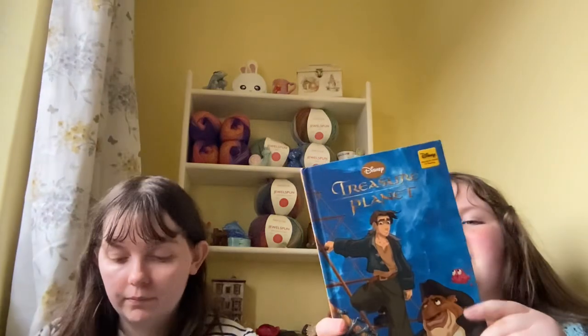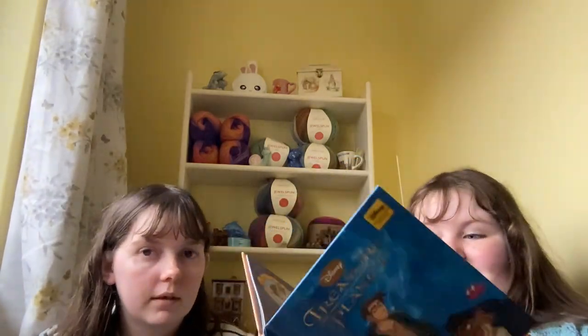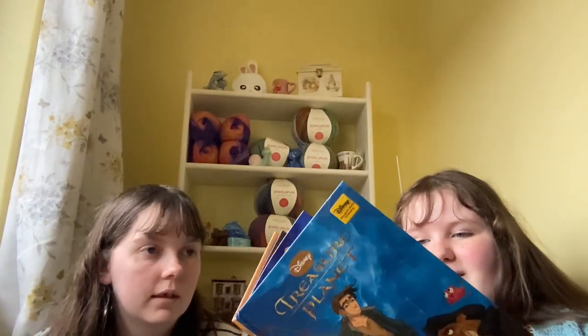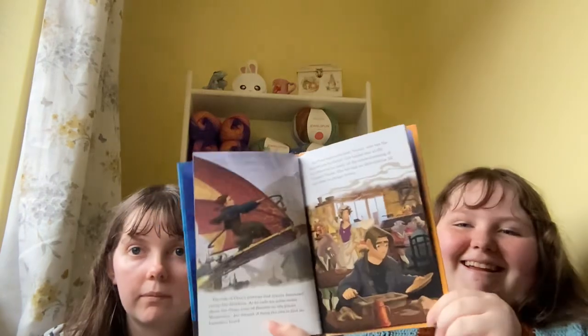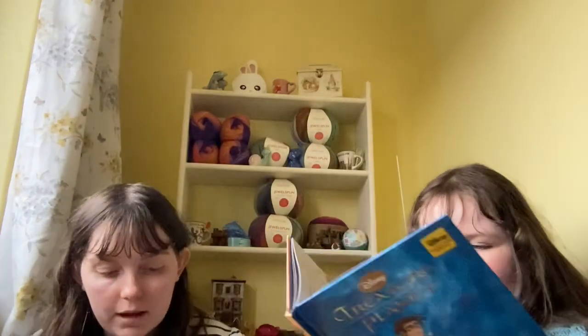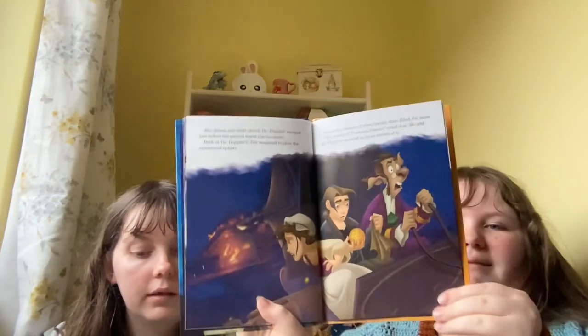Next is Treasure Planet, which I would definitely recommend watching this movie. Yeah. You've read that one a couple of times, haven't you? Yes. That was the 4th time reading it. The pictures are really good.